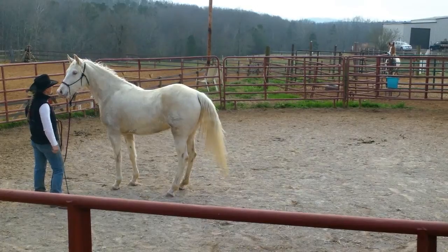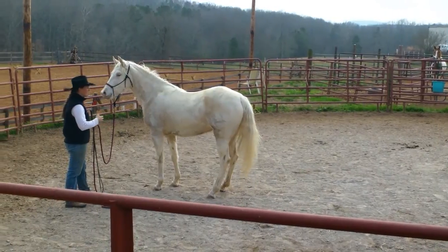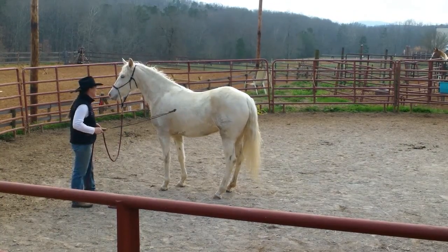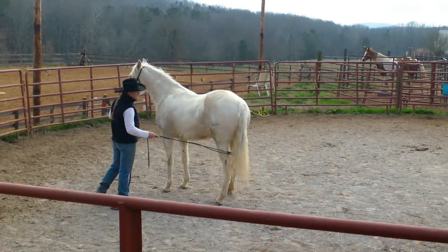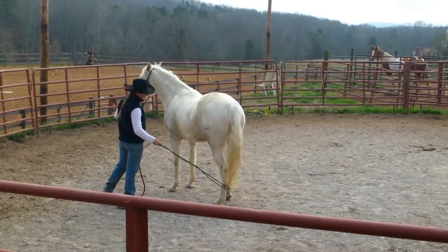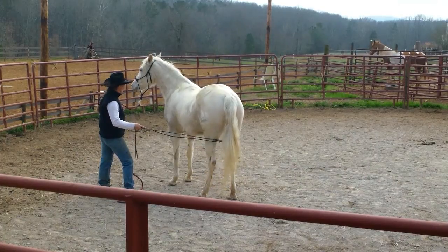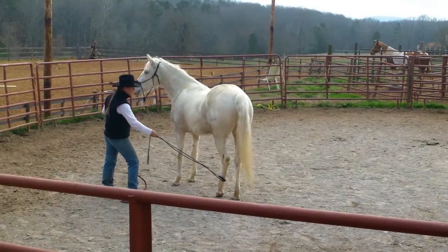Start coming quicker and quicker as she starts piecing it together. Every time a horse gives me the right answer, I'm going to release and let him process. She's a pretty fast processor. She goes to licking and chewing pretty quick, and that's a good thing. If I had a stickier horse, I might give them a little bit more time to process, but she thinks about something and within 30 seconds she's already thinking about other things.